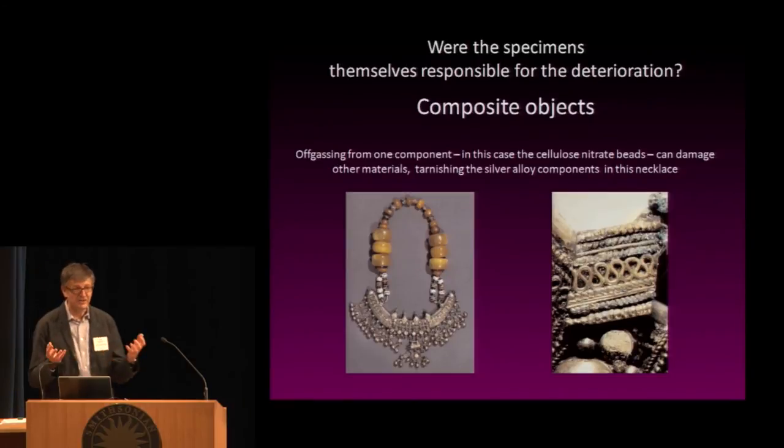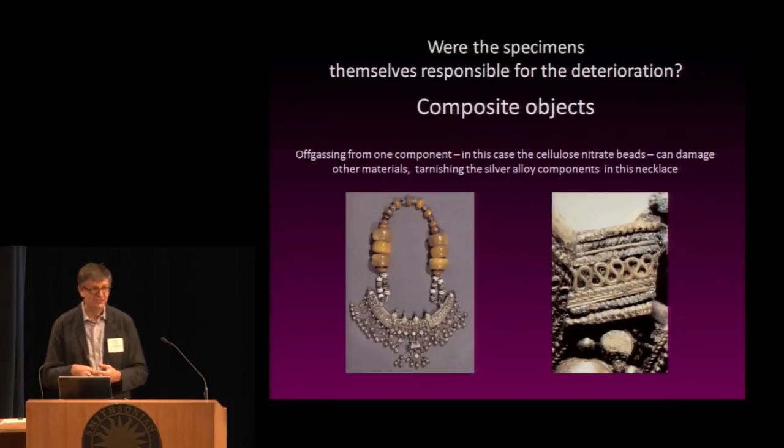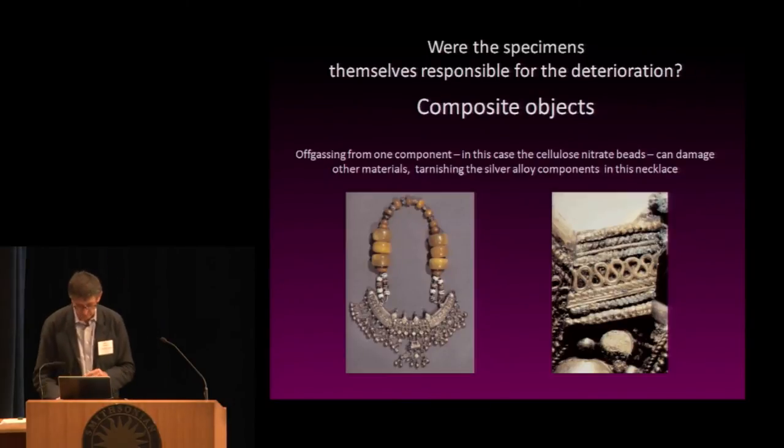And in a situation where you have two materials in the same object, of course, there's really absolutely nothing you can do under these circumstances. You have the source of the cellulose nitrate and silver composite object. So you have the nitric acid being produced pretty much adjacent to silver, causing kind of an internal system of deterioration.